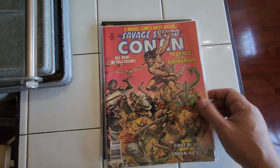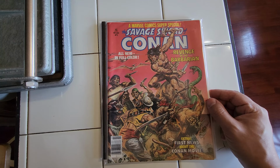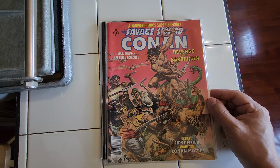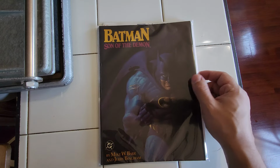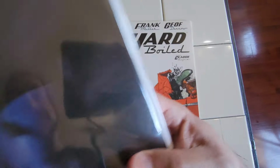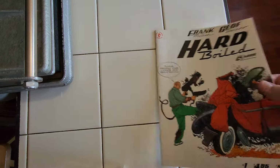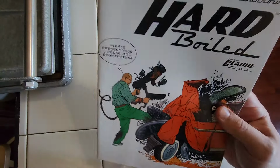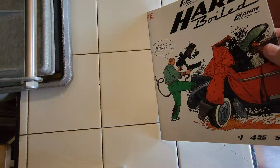And then this is, I forget what this is. Savage Sword, Conan. Oh, but it's not. Yeah, sorry, I don't know. And then this is actually worth grading. In high grade. Awesome cover. And then this would be maybe worth grading, but it would need a lot of work to clean it up. And yeah, I don't know, it's kind of cool, I guess.